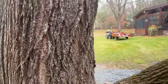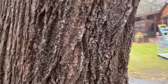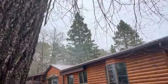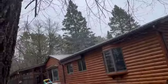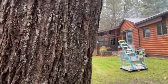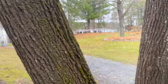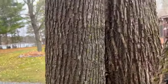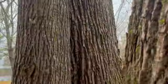I've dealt with this stuff quite a bit. However, we definitely don't want this monster falling on our house. And it's leaning that way. However, I've got some equipment that can help us out. So anyway, we're going to start. Hopefully this is simple. This one's the littlest one, and he's in the way.